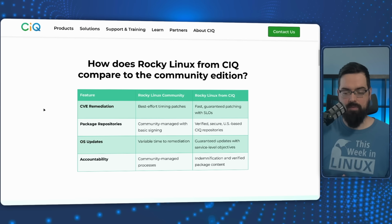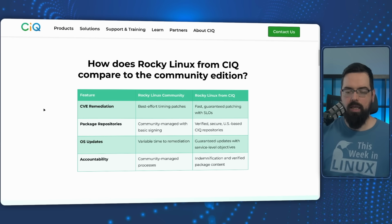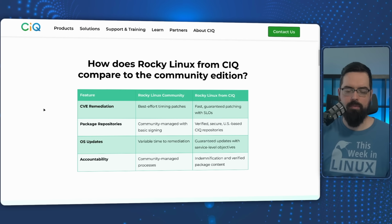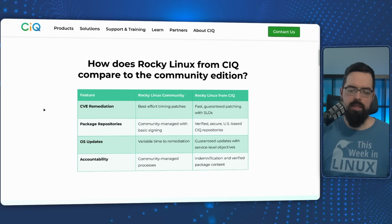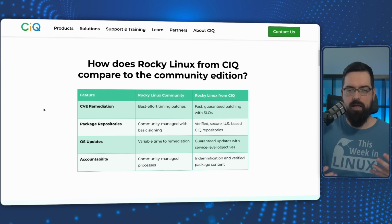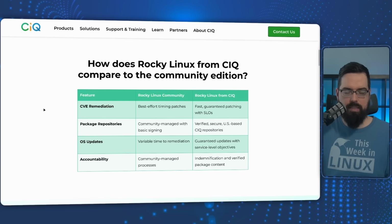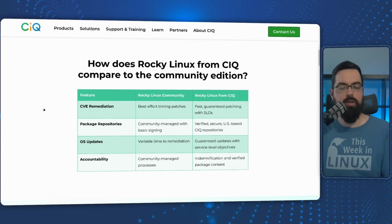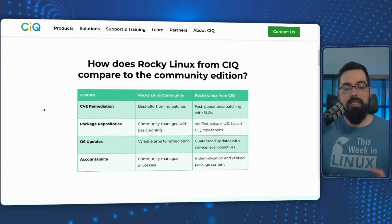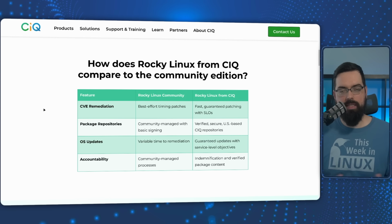So the service level objectives, you get that when you pay for it, but the people who are using Rocky Linux on the Community Edition don't get it. So paywall, or whenever it might happen is the paywall. So it's like a temporary paywall, I guess. The next part I actually understand: the accountability stuff. You're basically paying for indemnification and verified package content, and you're paying for the accountability aspect. And I understand why that would cost money. So fair enough there. But the other parts about security updates feel a little sketchy, especially considering Rocky Linux is not separate from CIQ. And by that, I mean it's owned by the same person.